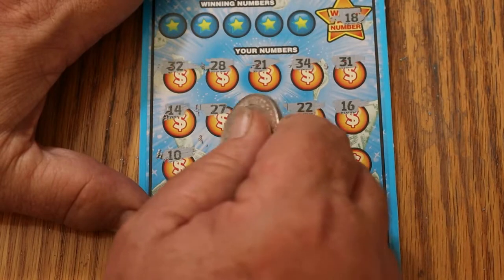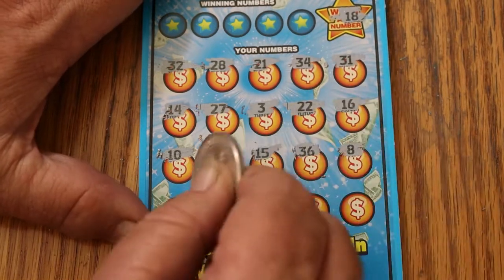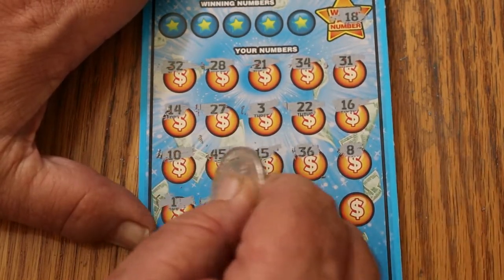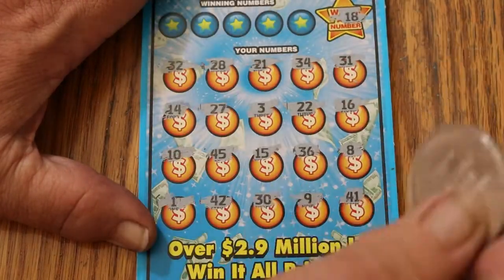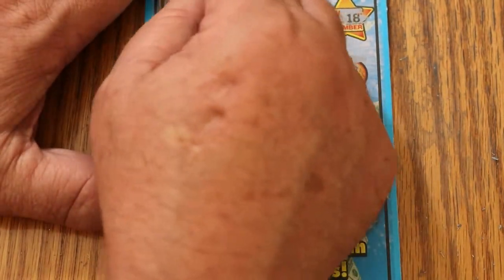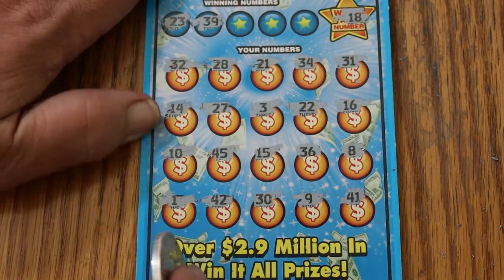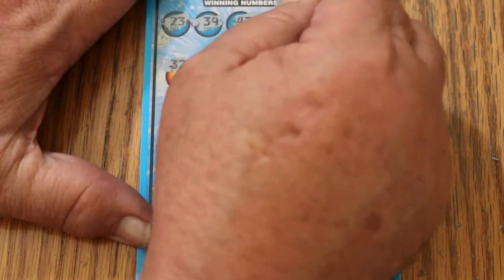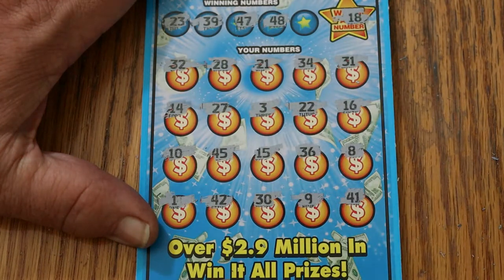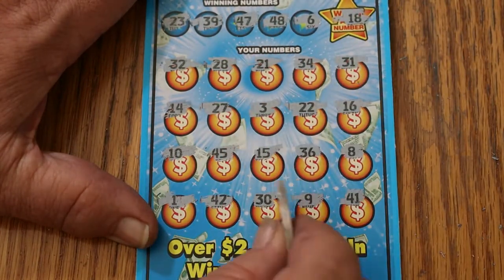Yeah, much better. 10, 45, 15, 36, number 8, number 1, 42, 30, number 9, and 41. So we don't have an 18. 23 and 39. Don't see a 23 and no 39s. 47, 48. No 47 and no 48. And the final number in the corner is number 6. And there is no number 6. So the first one off the bat is no good.